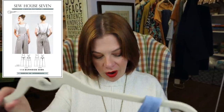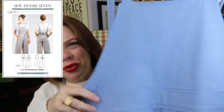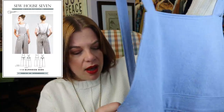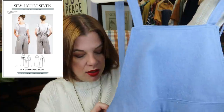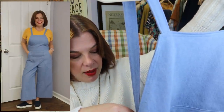Okay, and then my last piece to show you guys is my Burnside bibs from SoHo 7. Oh my gosh, guys, I am so in love with these. I love these so much. They are overalls, but very minimalist and streamlined. And I've seen people wax poetic about these online a ton, and I keep meaning to make them up and just haven't, and kicking myself.